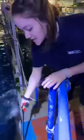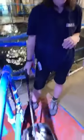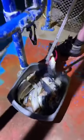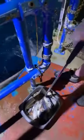So they're getting fed some different types of squid, and then they've just got some mackerel chopped up for them today, which they love as well. It's a little bit harder to give them the mackerel because they get so excited if they get too close, but they do love it. You might be able to see his mouth. His mouth is underneath his body, just under where his eyes are. The noise they make.